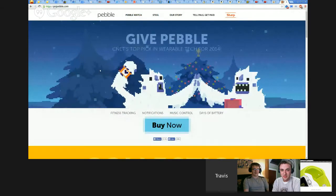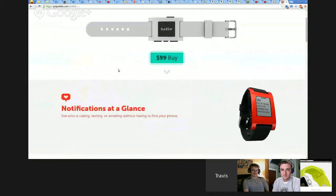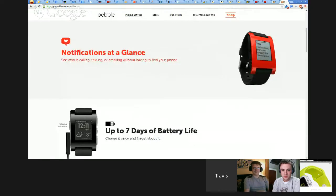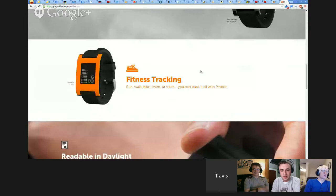Another one of my favorite things about Pebble is their entire site is designed to look like pixel art. It's really, really nice. TJ's got it up right now. It's a really elegant design. I do like the Pebble. I think that's really cool.